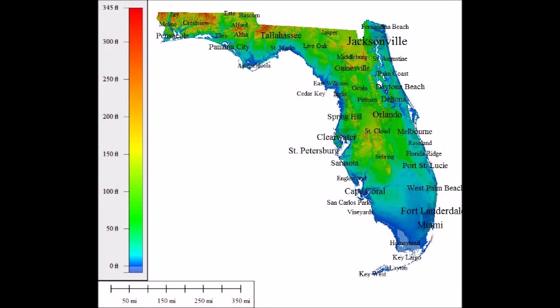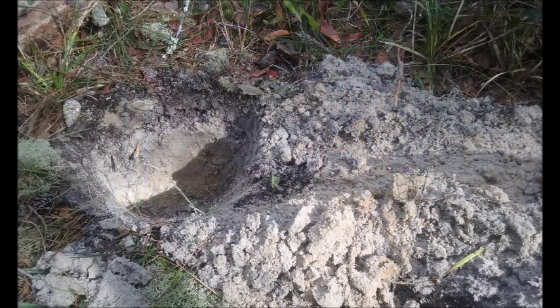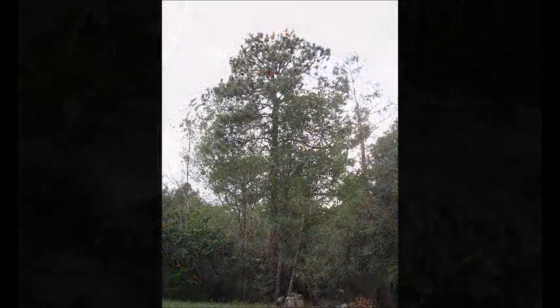Let's break down the meaning of high pine. High refers to the elevations in which these ecosystems can be found. They are along the high sand ridge in the center of the state. There were once ancient sand dunes when the ocean was much higher. The soils in this area are sandy, well-drained, and poor in nutrients. Not many plants can tolerate these conditions.